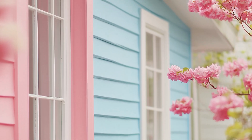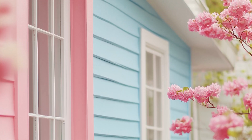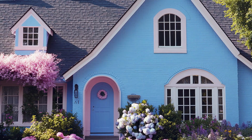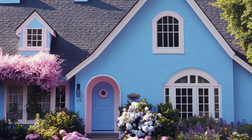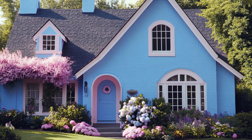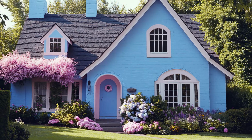A pale blue exterior with white trim can give your home a refreshing, breezy look, while a soft pink or lavender hue adds a playful yet elegant touch. If you want your home to exude tranquility and charm, pastels might be the perfect choice.